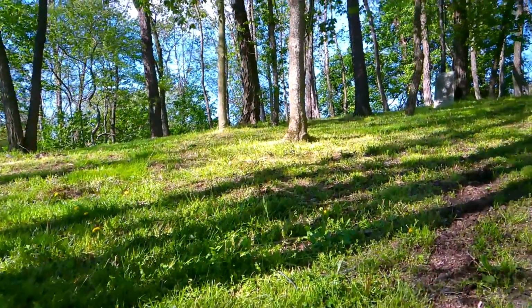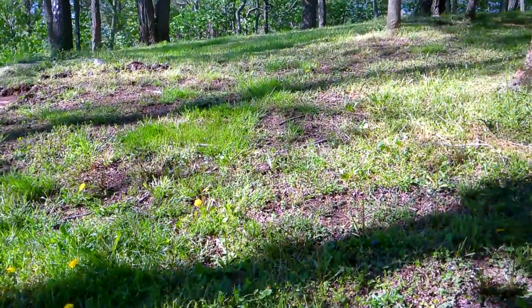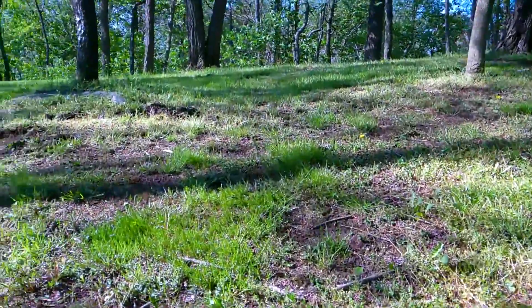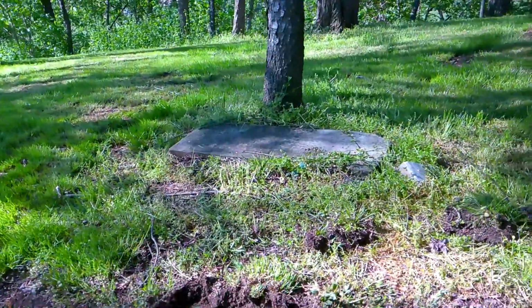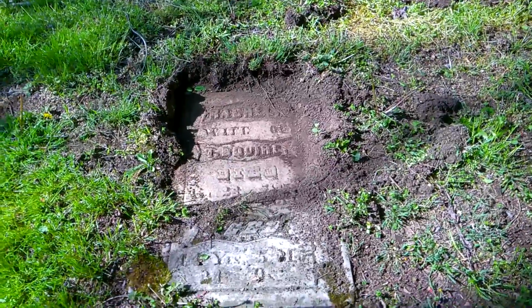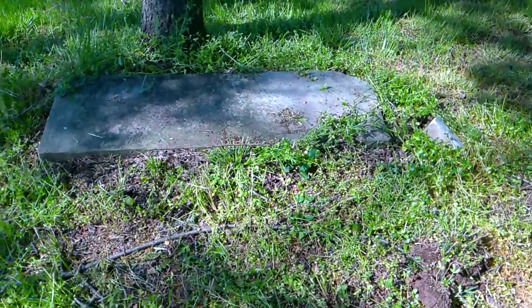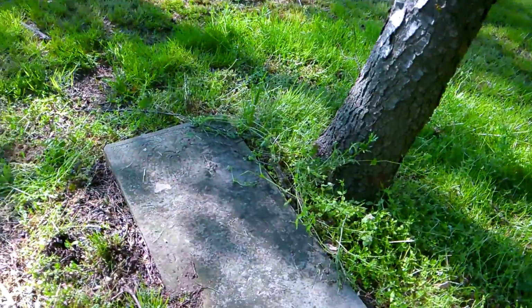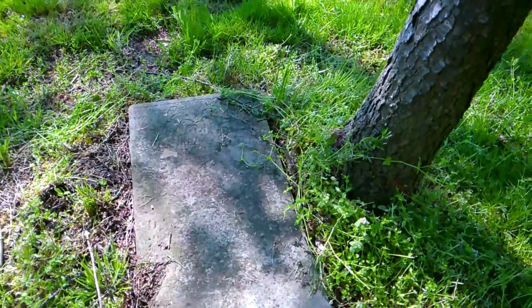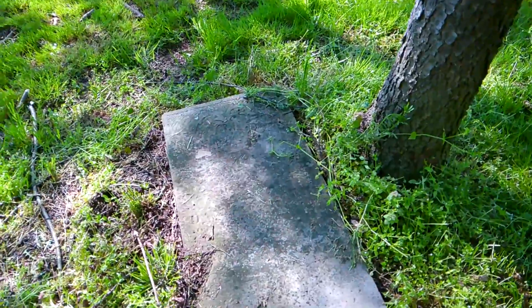On the opposite side of the mausoleum to my right, I think it gets a little bit easier to navigate, but here we are. First stone in the dirt here belongs to a Rachel Squire. Now we have a stone and a little marker. This one is somebody's stone, but it is greatly worn. But if you can see at the top there, there's a willow tree.